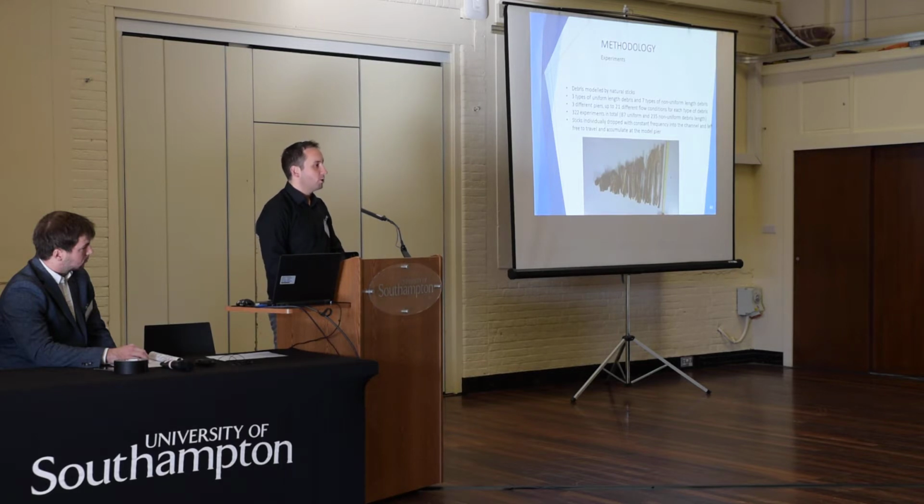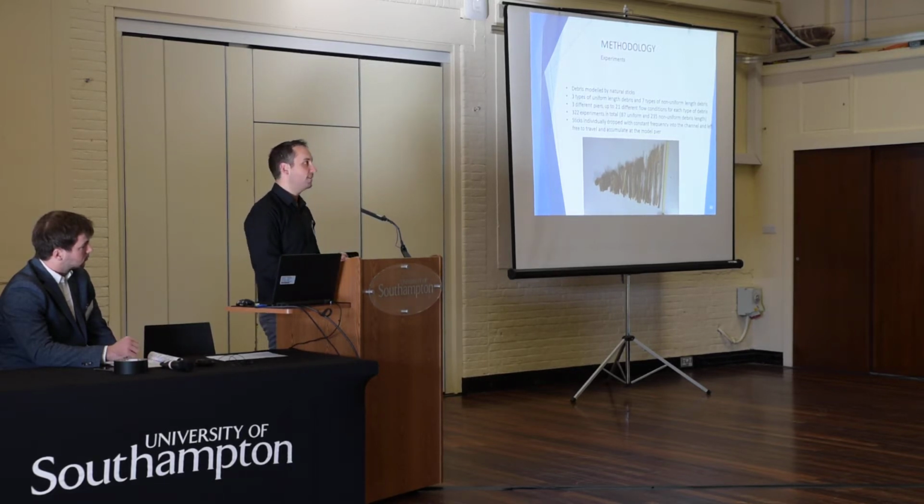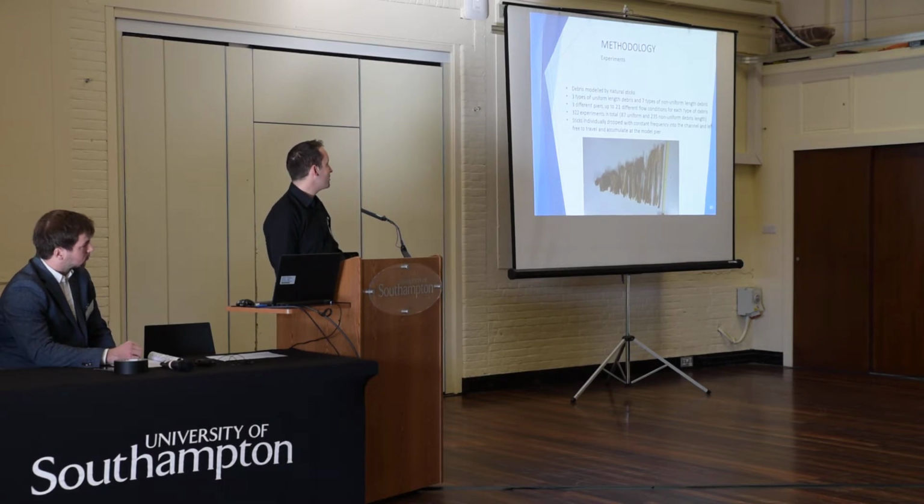The debris were modeled using natural sticks, so to give a more real-world approach, I use the sticks as a scaled model for real trunks and trees that we have in natural rivers. There were 3 different types of uniform debris and 7 types of non-uniform debris.